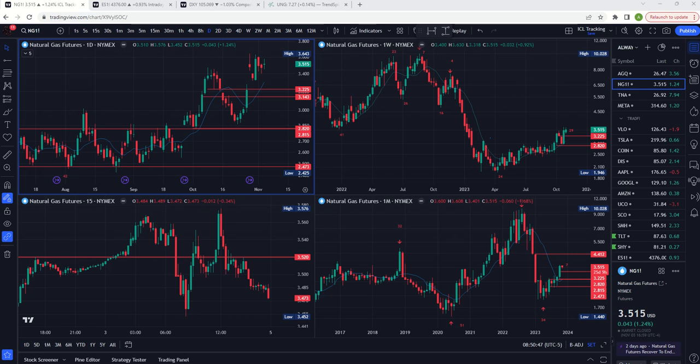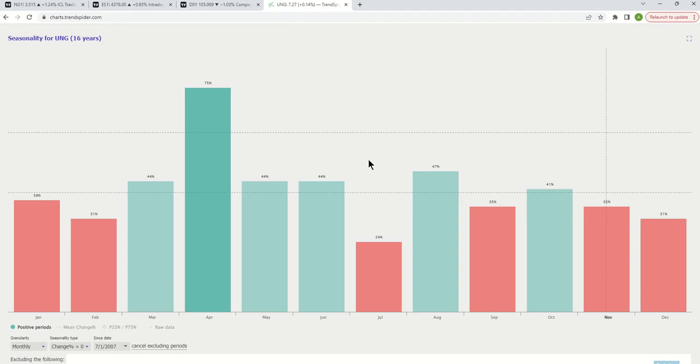It's November 5th, 2023. We're going to do an update on natural gas today. And remember, this is in the context of the broader market potentially breaking out. Just a quick reminder on seasonality.